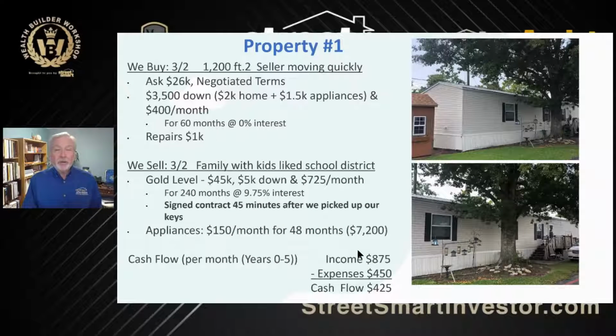So sure enough, this mobile home is a great example. They bought it. It's a 3-bedroom, 2-bath, 1,200 square foot. Seller was moving quickly. They asked $26,000. They negotiated and were able to do it the street smart way, which is with the seller being the bank. We love the seller being the bank. Of course, there's always an opportunity for cash deals, but even better is when the seller will carry back the financing. You don't have to raise that money. So sure enough, $3,500 down.